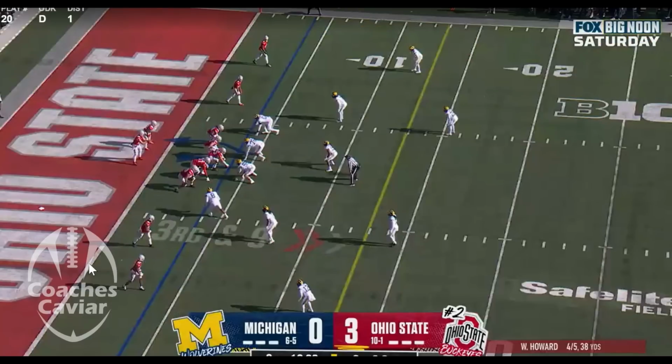We're going to jump right in with Ohio State against Michigan, a huge game, huge win for the Wolverines. And the first thing we're looking at are some of the biggest things in the game, the turnovers. Right here early in the game, Ohio State's up 3-0. Michigan gets a big stop, a goal line stop right here.